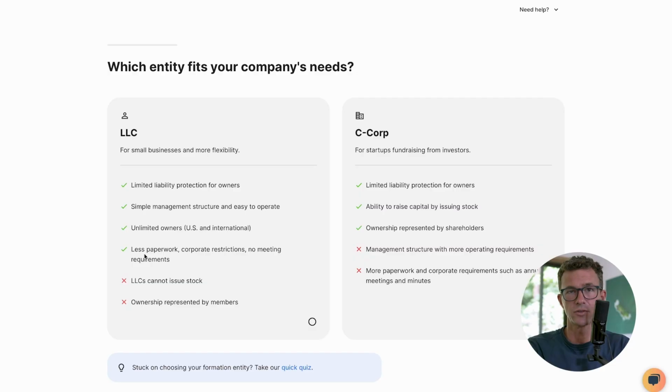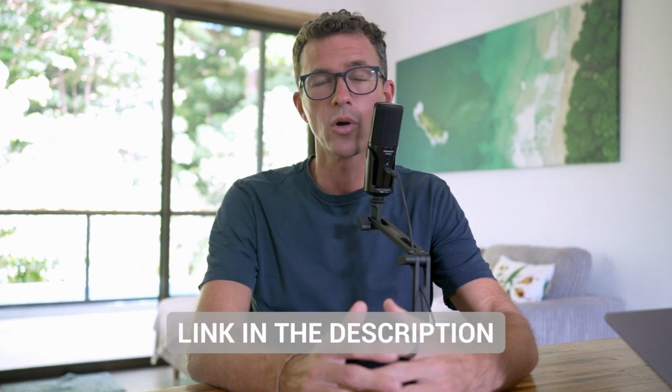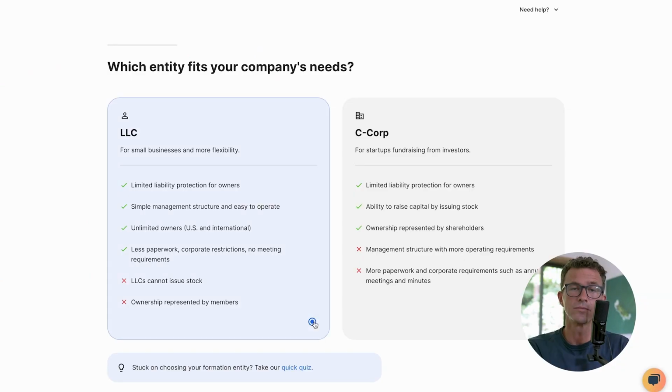Here they explain the differences between an LLC and a C Corp. We're creating an LLC today, but if you're not sure which of those to choose, you can take this quiz below, or on their homepage, you can schedule a demo where you can ask any questions that you have with somebody from Doola, something that you're not going to see offered with other formation services. Scroll down and click Next.